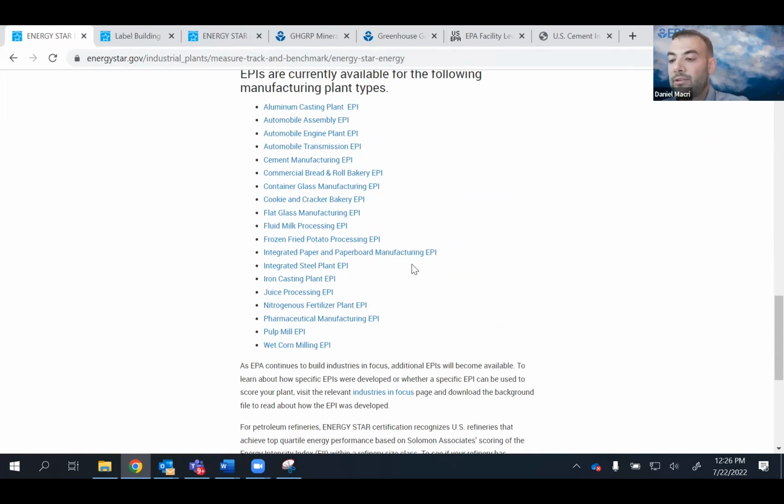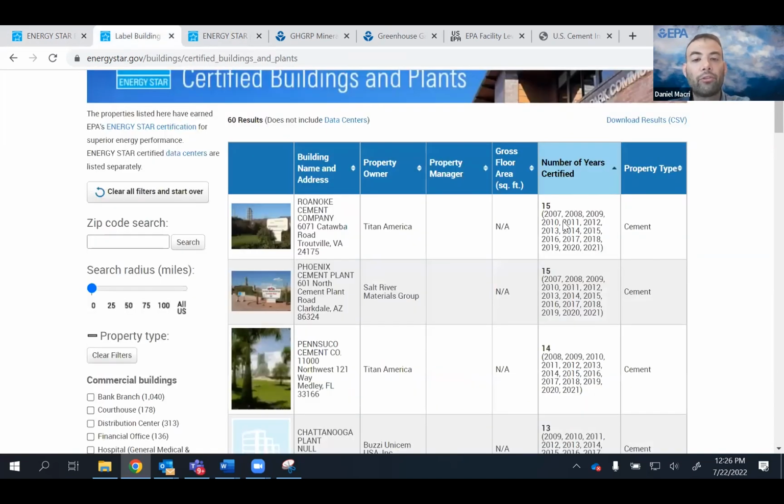So all that you need to do is ask your suppliers what the score of the cement plant or the glass plant is. We also have a tool that shows Energy Star certified plants. These are plants that apply for certification and are in the top 25% of efficiency. So you can get an idea of where those plants are.